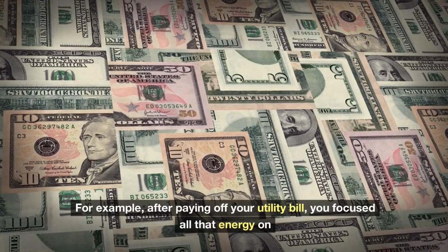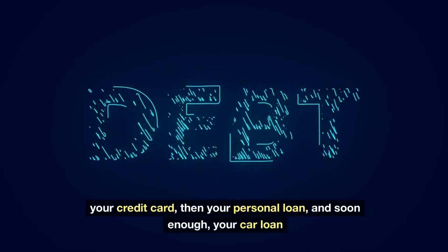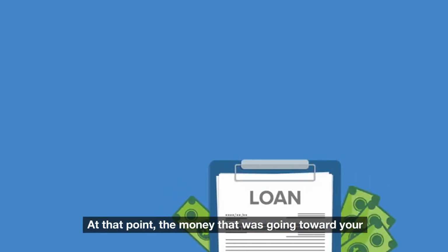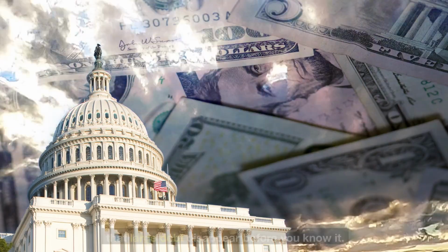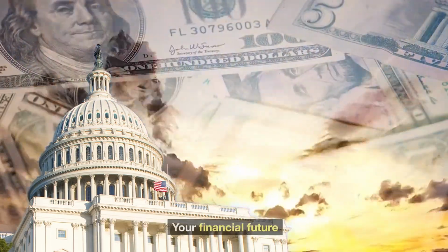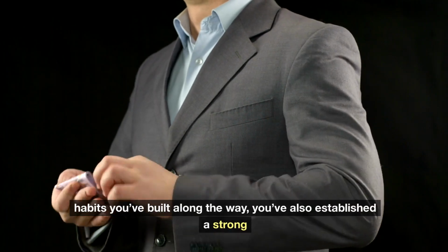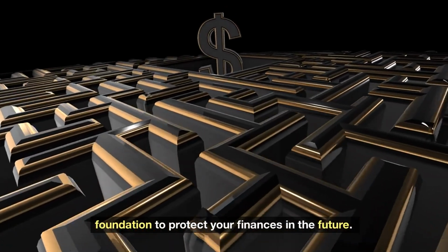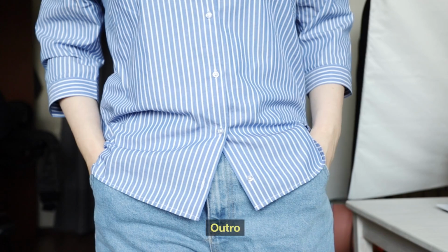For example, after paying off your utility bill, you focused all that energy on your credit card, then your personal loan, and soon enough, your car loan is the only one left. At that point, the money that was going toward your smaller debts is now directed fully toward that car loan, and you'll watch that large debt disappear. Before you know it, your list will be completely clear. Your financial future will feel brighter, lighter, and full of potential. You're debt-free, and with the habits you've built along the way, you've also established a strong foundation to protect your finances in the future. No more debt holding you back. You've conquered it all.